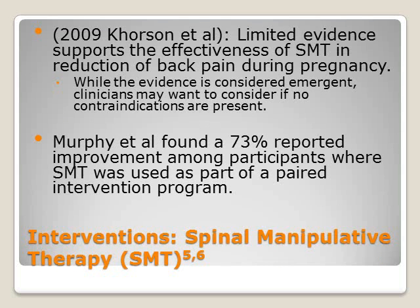One of the interventions utilized was spinal manipulative therapy. In 2009, Khorsan et al. found in their literature review that there was limited evidence to support the effectiveness of spinal manipulative therapy in the reduction of back pain during pregnancy. They did consider that the evidence was emergent and that clinicians may want to consider this technique if no contraindications are present. Murphy et al. also found a 73% reported improvement among participants where spinal manipulative therapy was used as part of a paired intervention program.